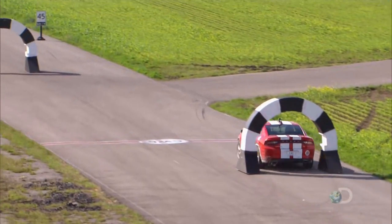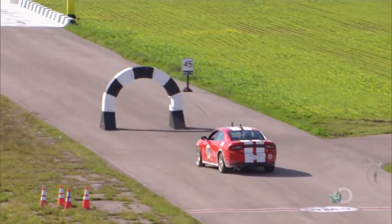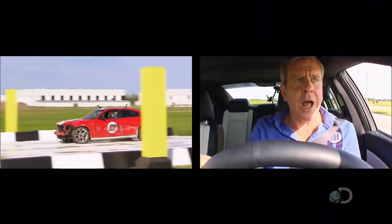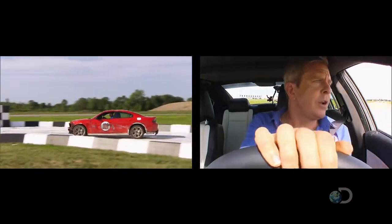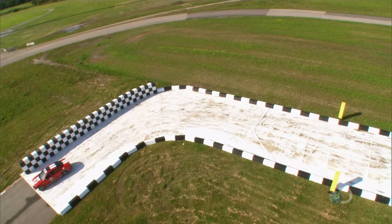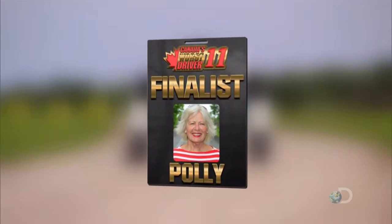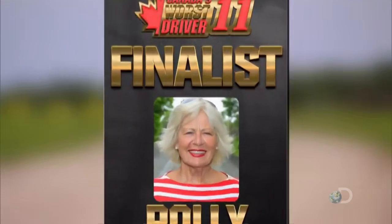45 km/h is marked as the top speed this time, because the final Mega Challenge maneuver is the icy corner. I lock up on the brakes, I skid, I turn, I look where I want to go, and I finish. And that, ladies and gentlemen, is the Mega Challenge. Polly will be the first worst driver to do the Mega Challenge.